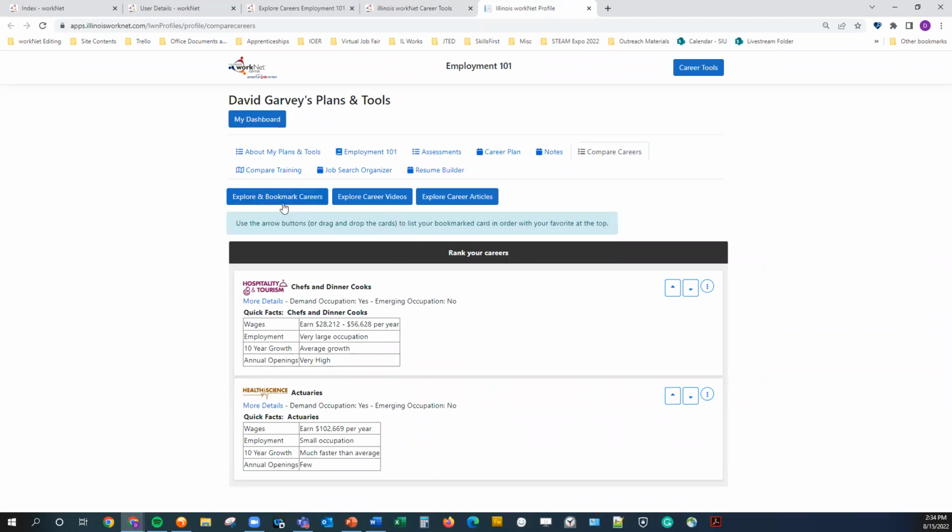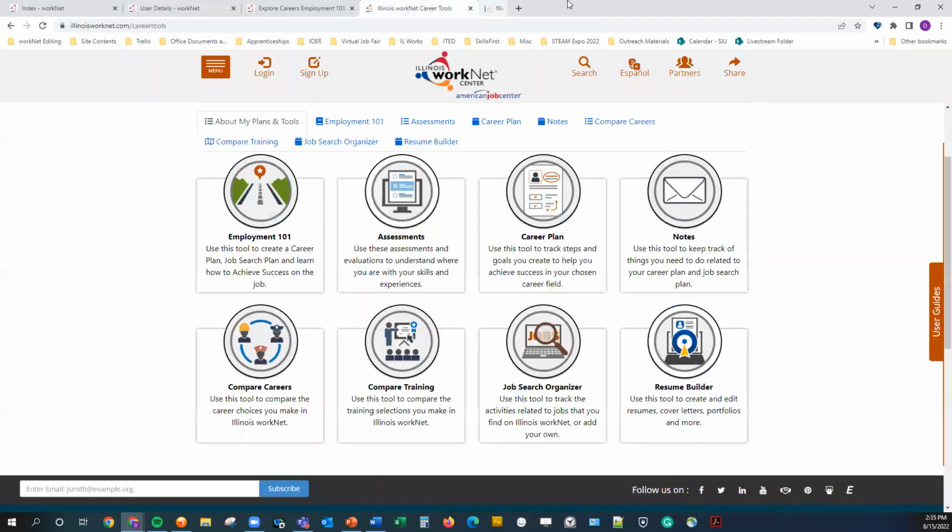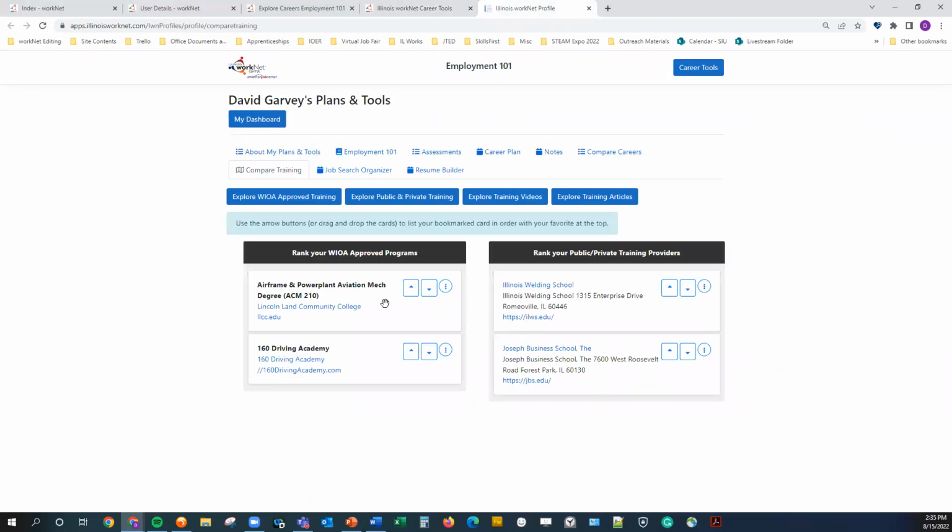So we can bookmark and add careers by using some of these tools, by clicking these buttons and navigating through and selecting them. And we can just take a look. We can rank them and just get that information at a glance, such as wages, employment, 10-year growth, annual openings, and so forth. So you can rank and just kind of at a glance compare the careers that a customer is interested in. And the same thing goes for training. You can use this for the WIOA approved training program search and the search we have for public and private training providers. You can rank these as well and have them saved in one place here.